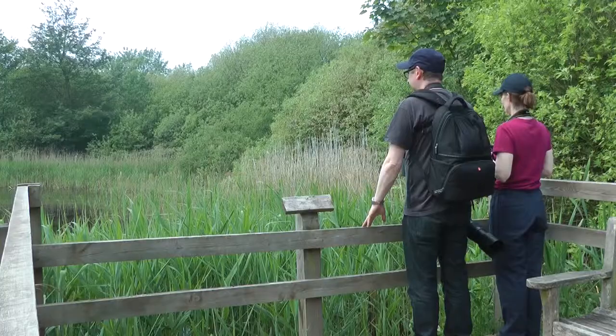We're here at Titchwell Marsh RSPB Reserve on our way to our holiday cottage in Burnham Market. So far we've just had some amazing views of the marsh area, absolutely lovely. We've heard the cuckoo as well but not seen it yet.